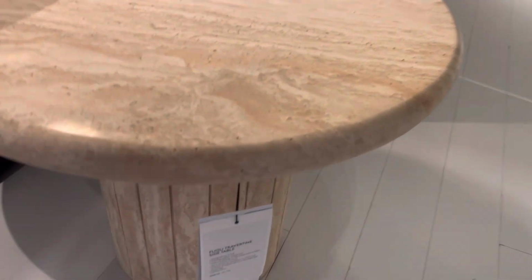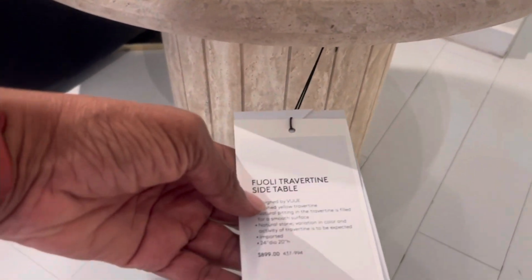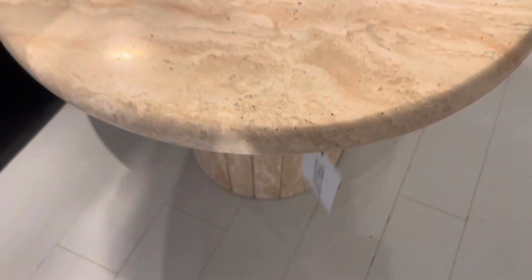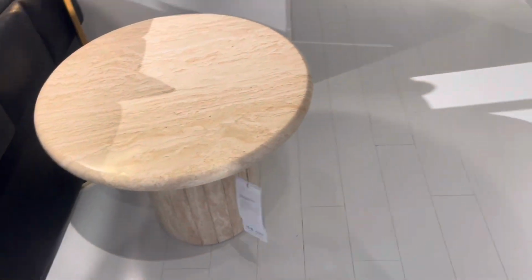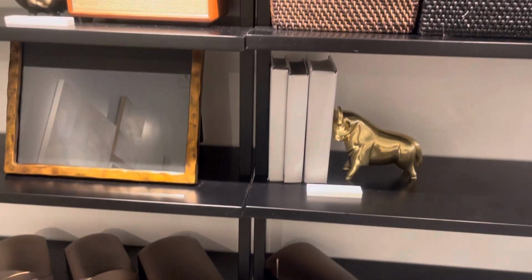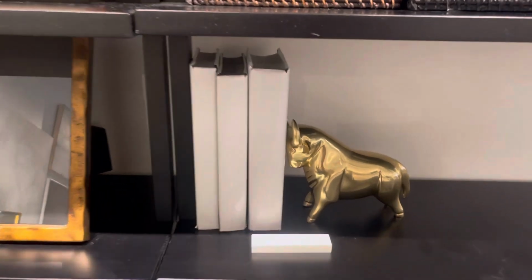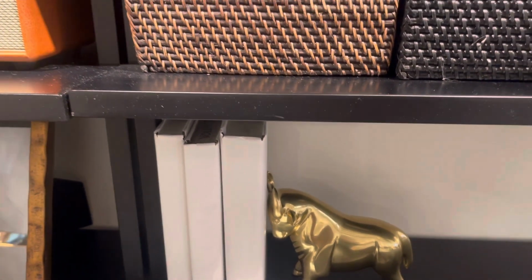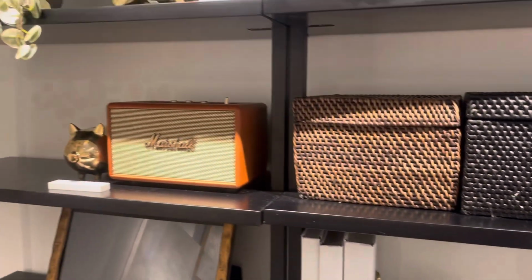Now, this has to be new. I've not seen it on the website. I think I still would have chosen the ones that I had, had I seen it, because I like the square better. But that one is very, very nice as well. This is a cute little bookend. I think it's a bull, a donkey. I don't know what it is, child. But anyway, they have one on one shelf and one on the other. So that's an interesting way to arrange your bookends.